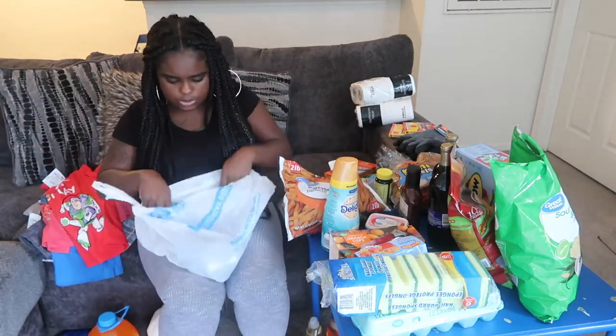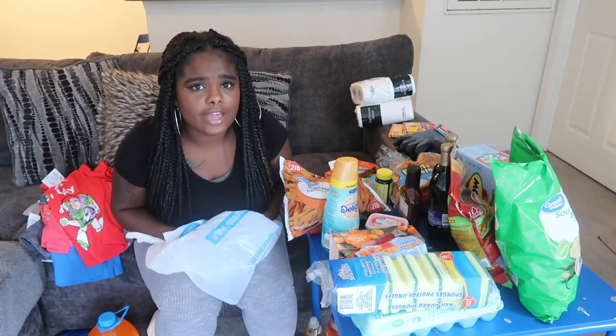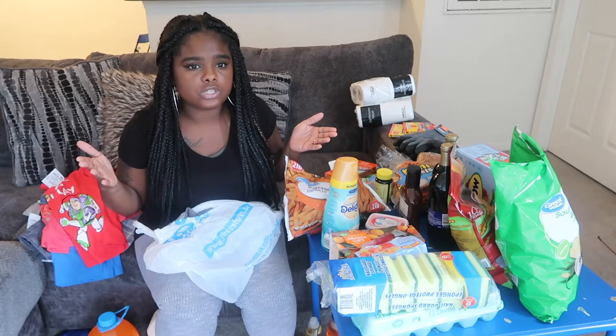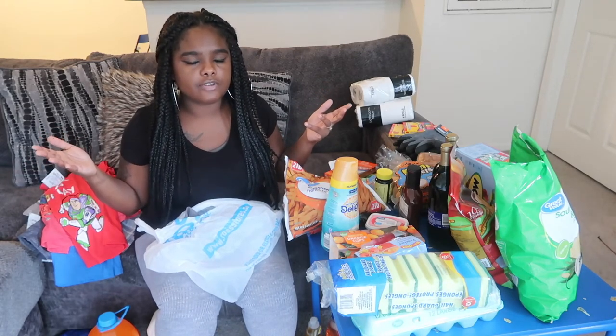Ooh, they had some good options, y'all. I'm glad my husband went in with me, because I didn't know that they had like that big of a selection of boy clothes. Because when I went, I thought they only had one rack. But whoever set it up did it very weirdly.